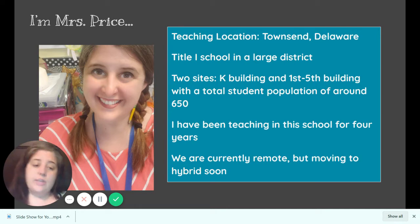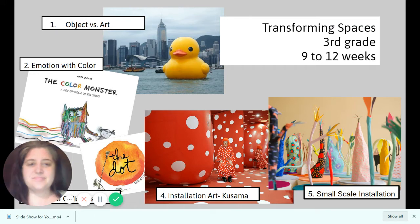We are currently remote, but moving to hybrid on Monday. My unit is all about transforming spaces. It's written with third graders in mind and would take about 9 to 12 weeks. I have 5 projects planned for this unit.